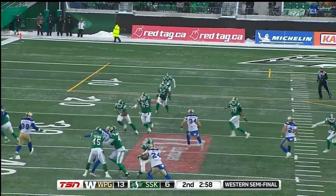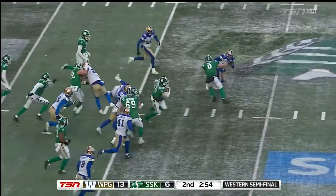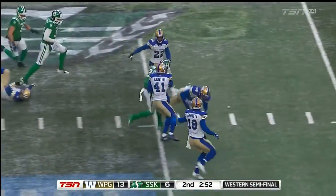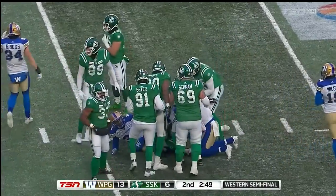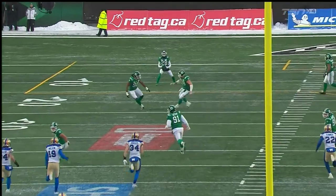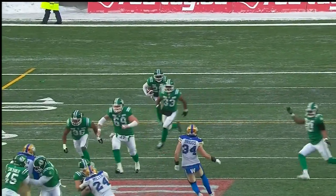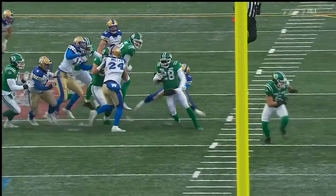Purifoy, who's had a terrific year returning kicks, and he's been great in that department today. It's still going all the way down into Bomber territory to the Winnipeg 43. He averaged 30. A man on a man. Not really a lot of open lanes. It's not like there was a massive mistake here by the Bombers.